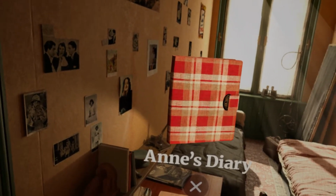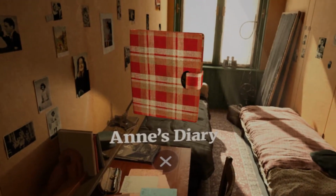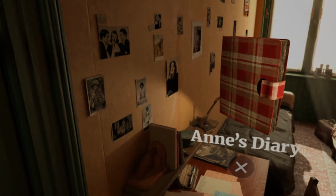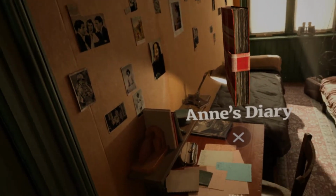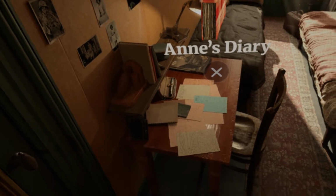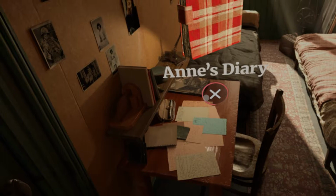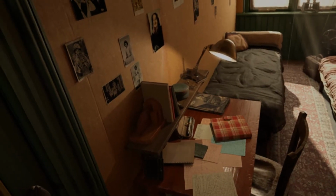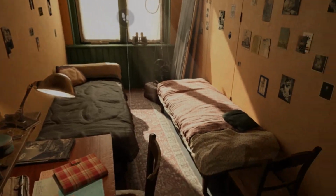You did become famous, but at what cost? So we got this little floating, kind of spinning book here. Let's get rid of that. Now again, it's hard for me to see that stupid cursor. Okay, so we got rid of it. Okay, now where do we look?